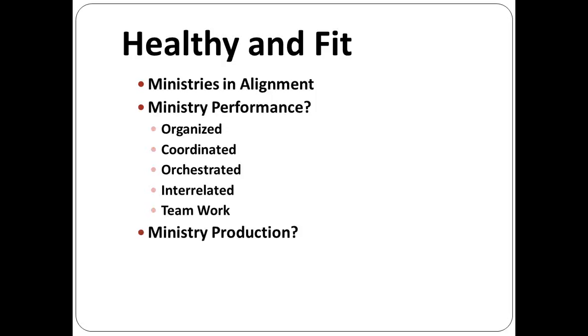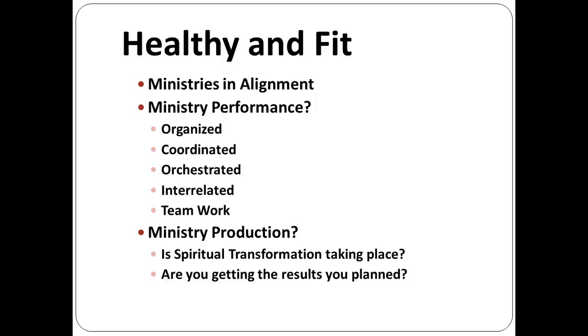Then look at whether or not they're productive. Another better word probably would be effectiveness. Is there spiritual transformation taking place? In other words, are you carrying out your mission of making disciples that make more disciples? Is there life change happening? Are you getting the results that you planned or wanted?